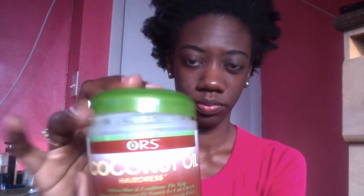You can use whatever oil you want. I also started using mint almond oil. This one is from Simply Natural, but I started using that as well, and I love it. So you can oil the scalp, but I would just spritz my hair and then take a little bit of oil and rub it through my hair to seal in that moisture.